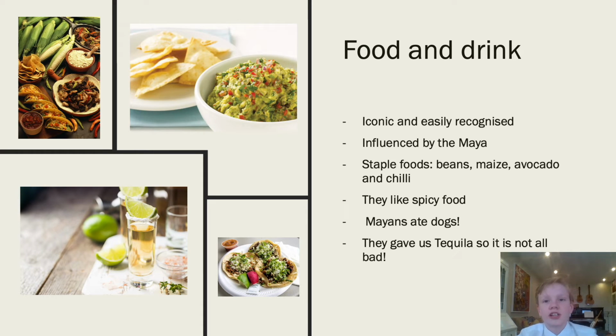An internationally popular alcoholic drink is tequila. It was made out of the agave plant, and there is evidence that the Mexicans have been making alcoholic drinks from this plant since the times of the Mayans. Obviously, I didn't try any of this while I was on holiday.